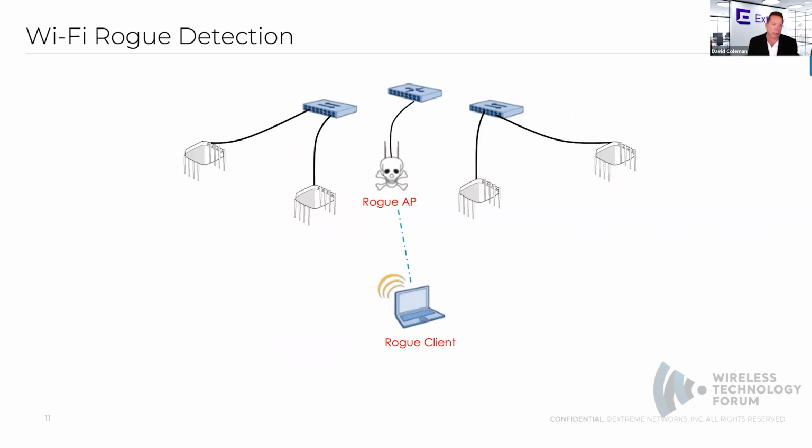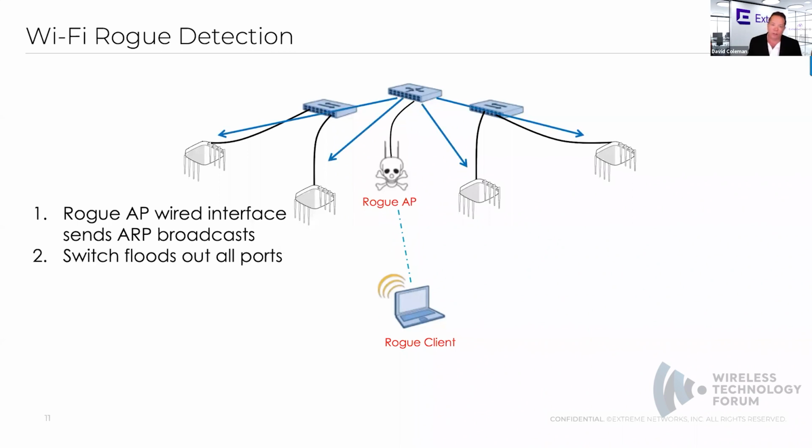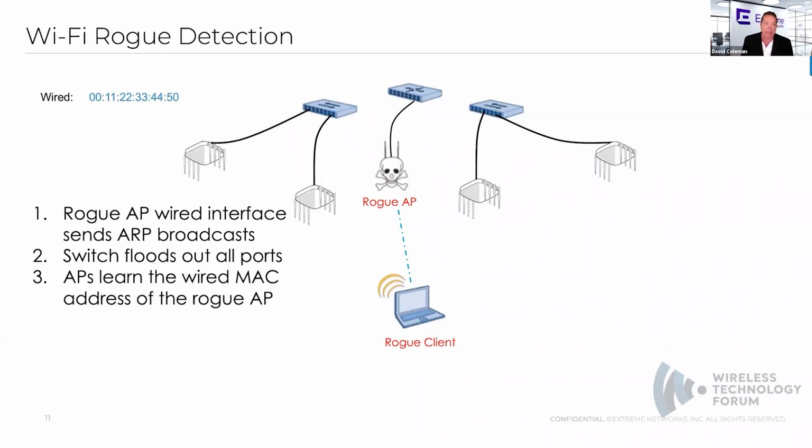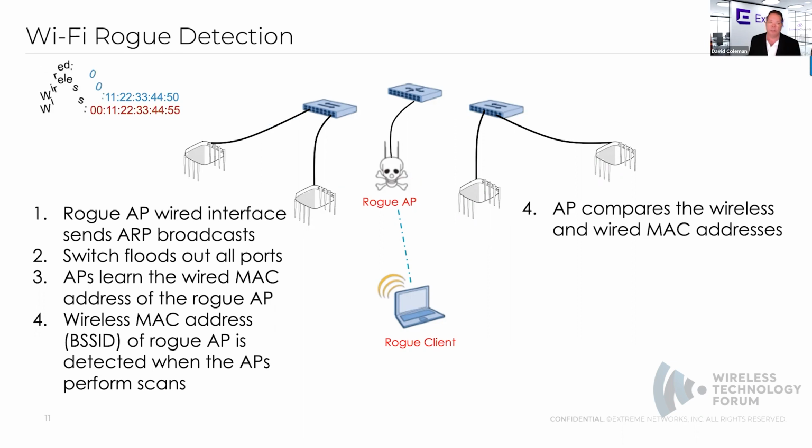You could be doing a comparison of wired side and wireless side MAC addresses. Here we have a rogue AP plugged into the access switch and a rogue client connected to it. The rogue AP's wired device is going to send out some type of broadcast traffic, like an ARP, on the wired side. It'll propagate into your switch fabric and find its way down to your APs or sensors. Then you can start building a wired side MAC table that has been discovered. Additionally, you're going to hear BSSIDs of unauthorized APs and rogue APs. After that, it's simply a comparison.